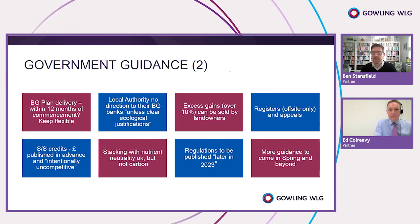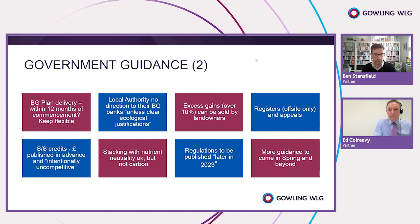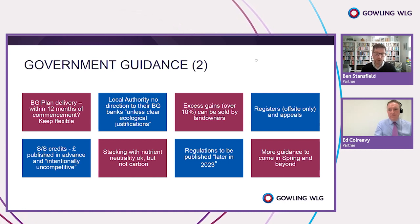Registers. So what we've got here, offsite only. There will be a biodiversity site register, which will be managed by Natural England. That will only include the offsite provision. So if you're providing biodiversity works on your development site, you won't be on that register. That seems a little controversial. That seems to be causing some disappointment amongst, let's say, the ecologists or the non-development world. I suspect that might change. I think we will end up with a register where all the information about all the different biodiversity bits and bobs will be on there. But watch this space. Secretary of State credits.